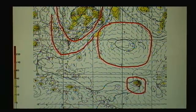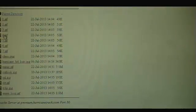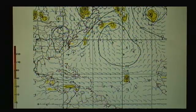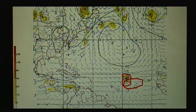There's our system just west of the Cape Verde Islands. Now let's move on out to Thursday morning. There's the system, kind of looking like an oval, or, not very round. So I think it's only got a short period of time to develop, unless the model is simply wrong.